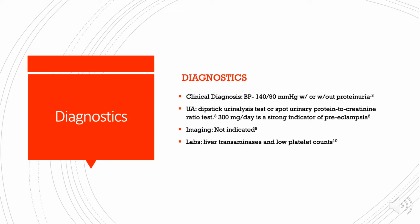Imaging is available in the form of an MRI that may show changes in the placental tissue but is not necessary in the assessment or diagnosis. Liver transaminases and low platelet counts may be good predictors of impending complications.